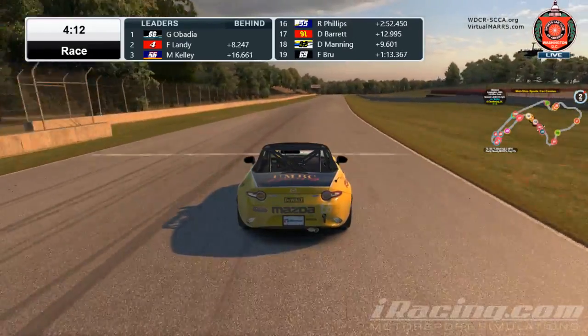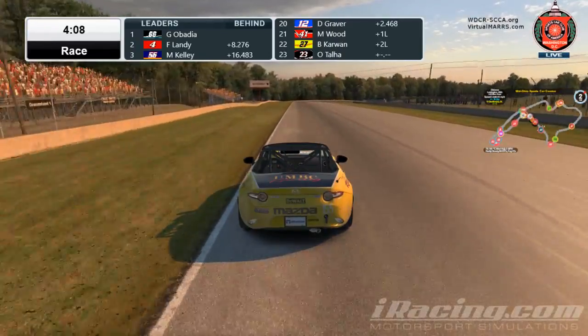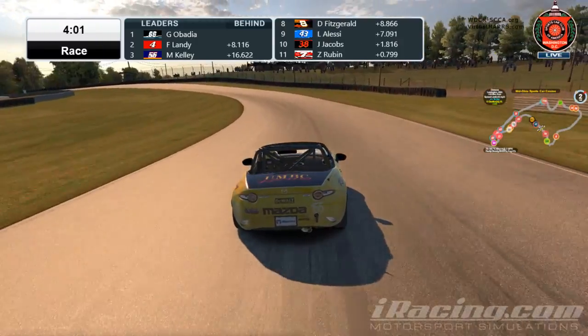Paul's still trying to catch up to Kenneth. Now, though, we have a 11-second gap, so Kenneth is just blowing this track out of the water. He is pretty consistently running about 1.5 to 2 seconds faster than Paul, so I'm not surprised.